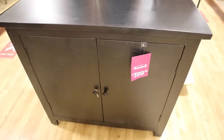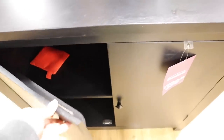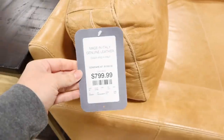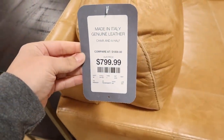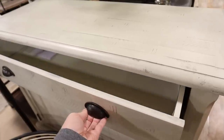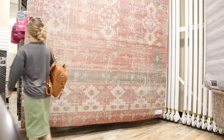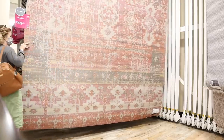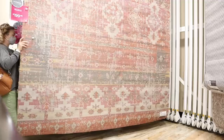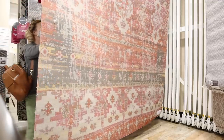Today, I was also on the hunt for a console table that I could use for a coffee station. I did like this one, but the price was a little bit too high. They also had this beautiful genuine leather chair. This was really pretty and comfortable. And of course, it's always fun to go to the back wall of the furniture section and look through all of the beautiful rugs that they have. And they did have some smaller rugs there today, quite a few further back in the store.